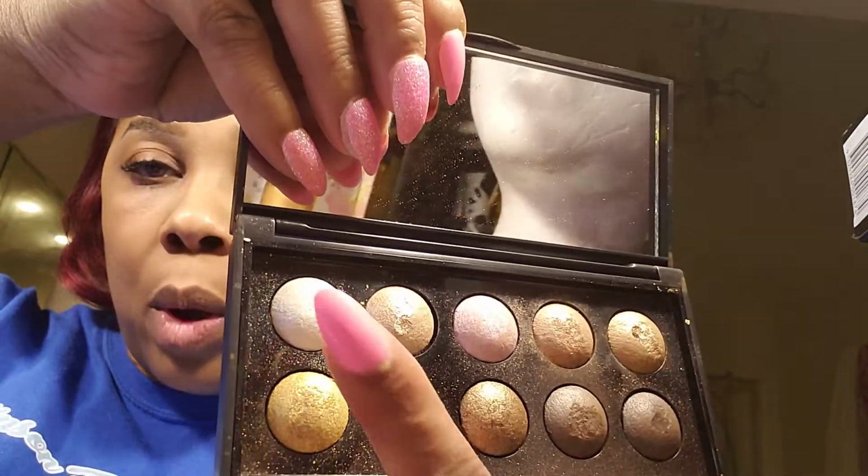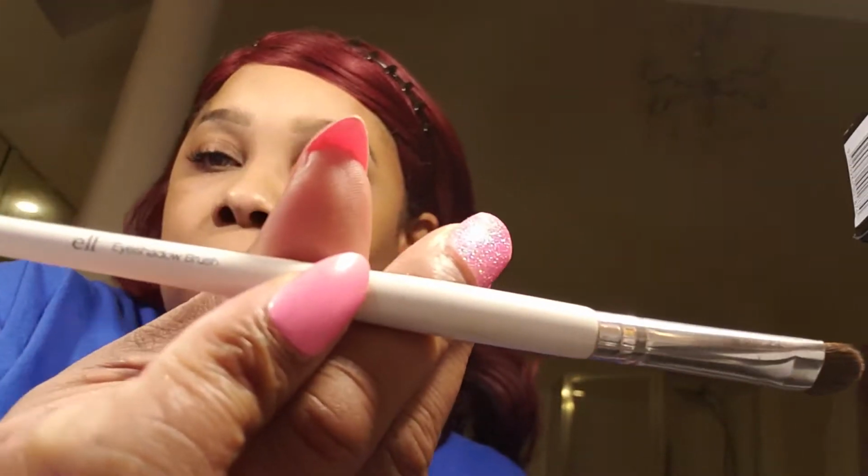This is E.L.F. Let's see. And this is their bake eyeshadow. And see that white right here? I'm going to put that in my waterline, with the same brush. I'm going to use this E.L.F. eye brush. See how it is? Why don't you use that? With the bake, they say always scratch out the top when used. And they say when you put white, it makes you look woke.